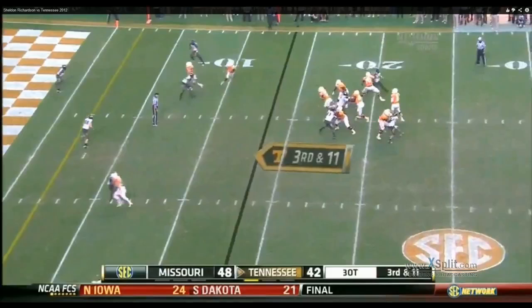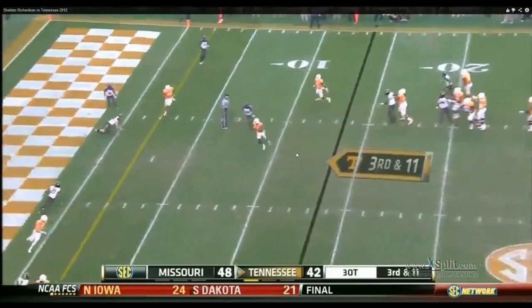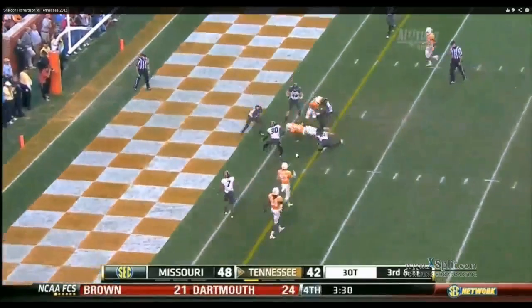Alabama game, he looks a little shaky. He looks much better in this game than the Alabama game. But this type of play that you need to sit down and see and say, okay, this right here can translate. That can translate in the NFL. That's a good job. It's a great play.